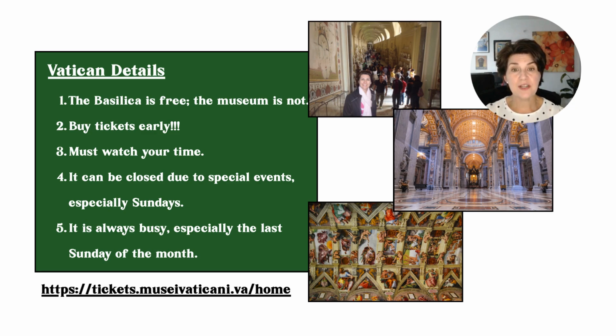And the museum is where the Sistine Chapel is and all the amazing art that the Vatican has collected over centuries. So you have to buy a ticket, and we encourage you to buy a ticket early. You see, I have the website there, how to actually get to the official Vatican website.